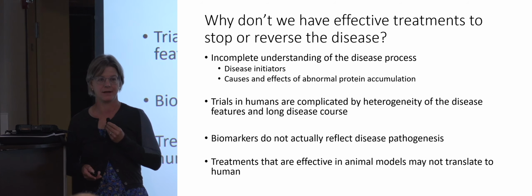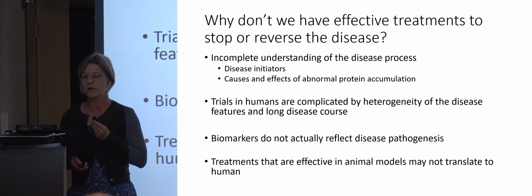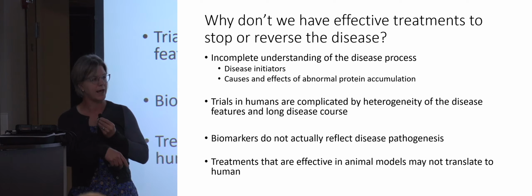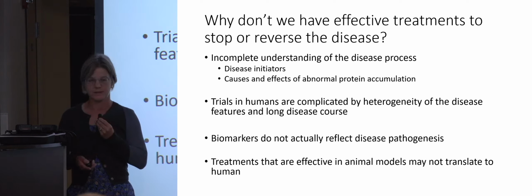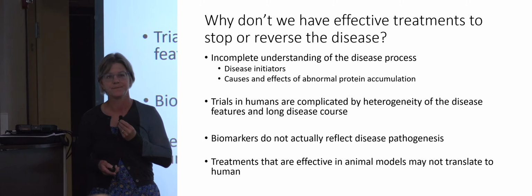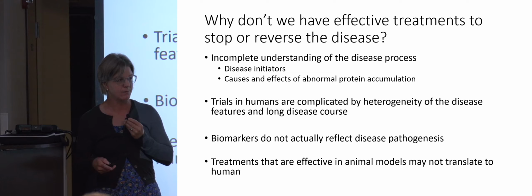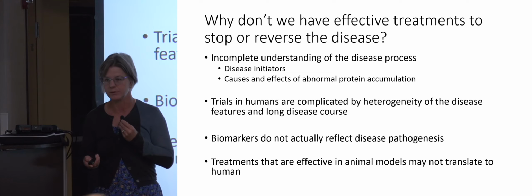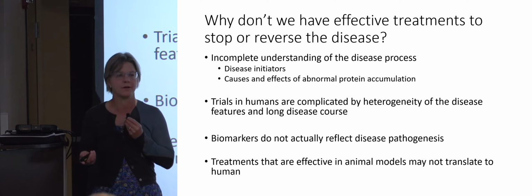So why don't we have effective treatments for it? A lot of times treatments fail because we don't entirely understand what is causing the disease. We have a clue, we have some ideas, the things I've shown you, but we don't actually know why one person gets it and another person doesn't. We don't fully understand that, and that limits our ability to really address it with effective therapies. We don't know what initiates the cascade of the abnormal protein accumulation, except we do know there are a few genetic defects, but we don't know why it would happen out of the blue in somebody who has no family history of Parkinson's.